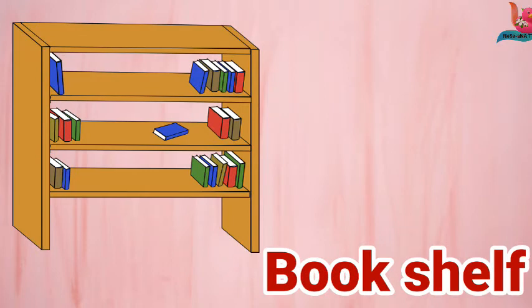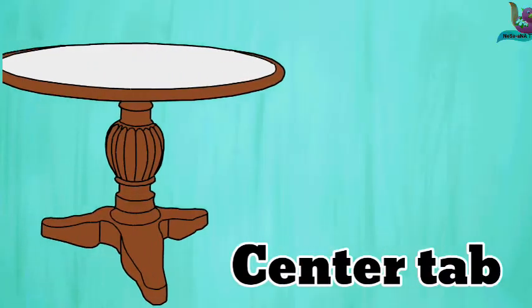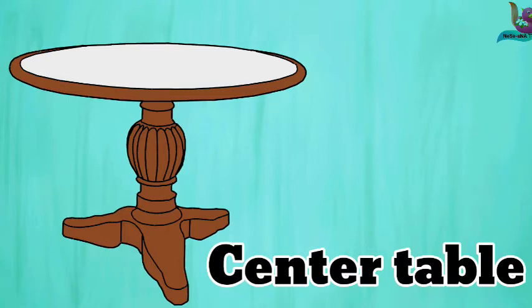Bookshelf. Bookshelf. Can you say that? Again. Bookshelf. Center table. Center table. Can you say that? Center table.